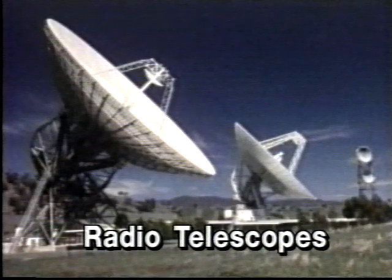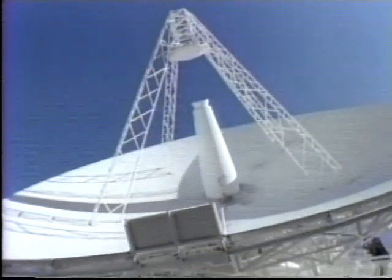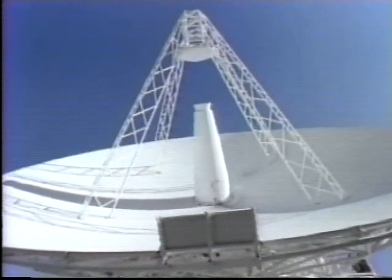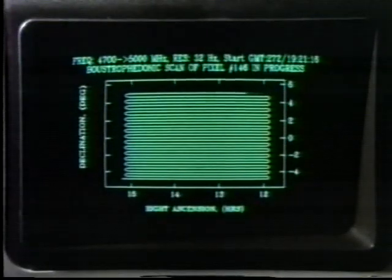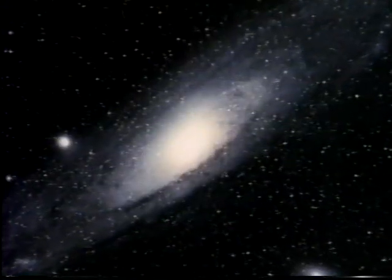Radio telescopes, like this, monitor radio waves from space, enabling scientists to detect objects beyond the range of optical telescopes. Here, for example, is a radio image of a star that exploded billions of years ago in space. Using radio telescopes and powerful computers, scientists can also scan for signals that may suggest the existence of extraterrestrial life.